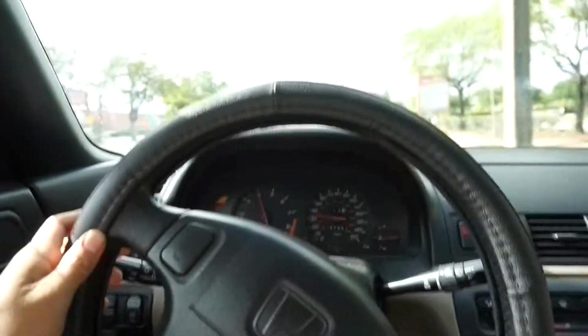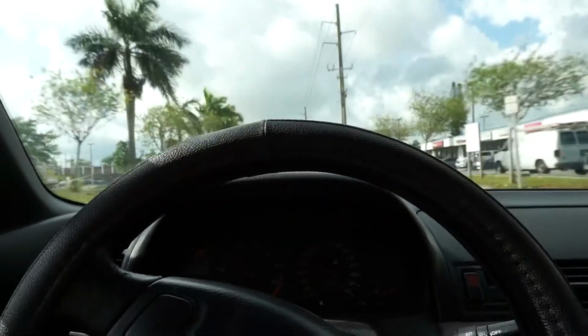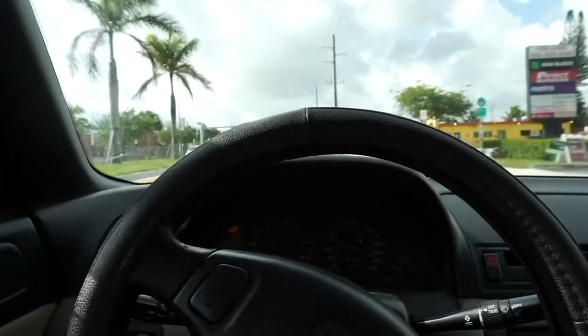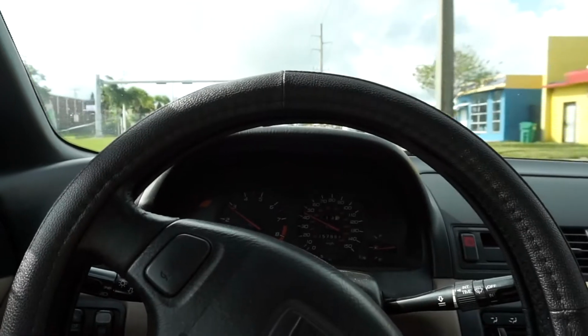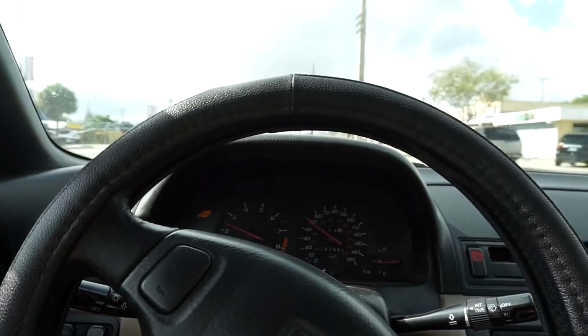Alrighty, so we're on the way to JC's, aka VOLKWERKESMIA Miami. I want to show you how bad this alignment is as I'm driving it. Sheesh. Look how crooked that steering wheel is. It's basically, what would you say? Maybe like 45 degrees turn to the right? Pretty nuts.